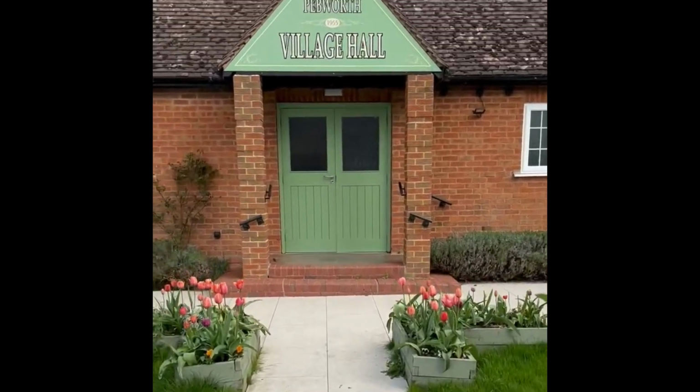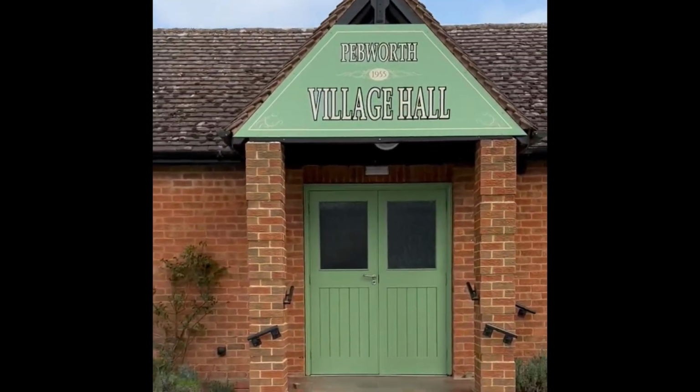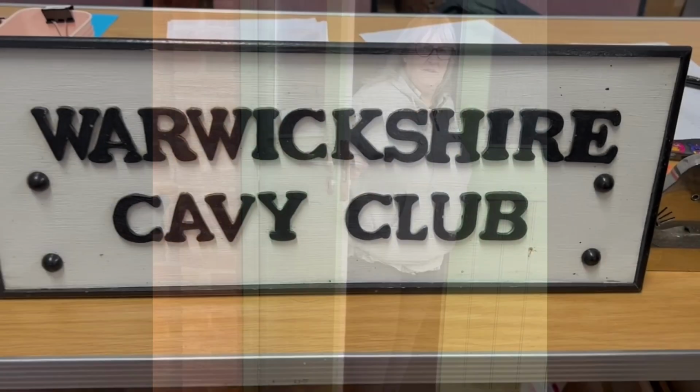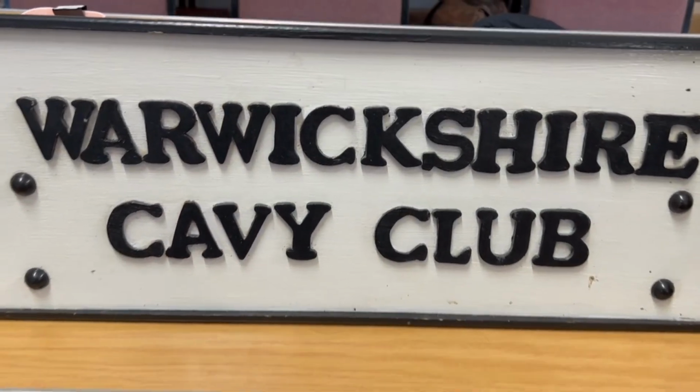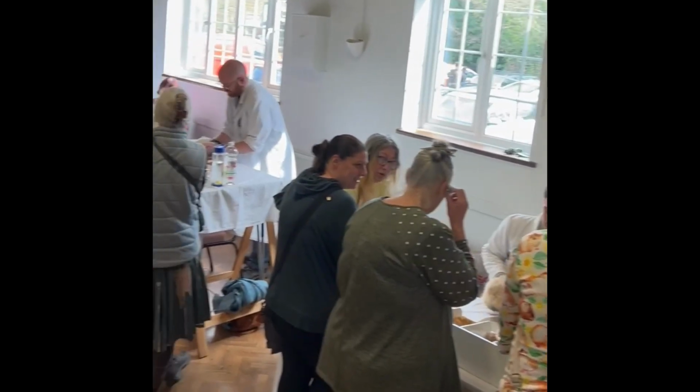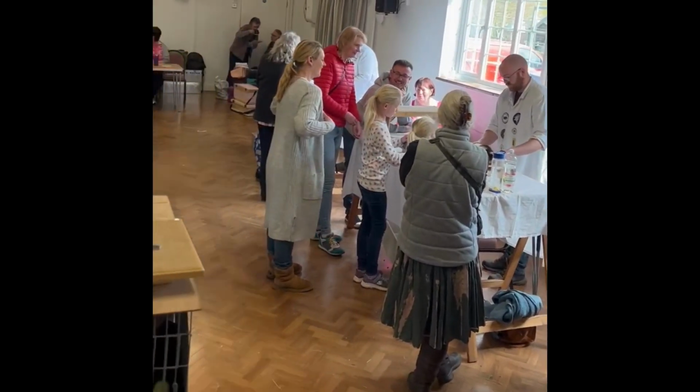Today we are judging the guide standard and the self section for the Warwickshire Cavy Club. It's a very good entry today, and the club is entertaining the National Fox and Tan Cavy Club. The show's underway. I'm judging last today, so it should be good.